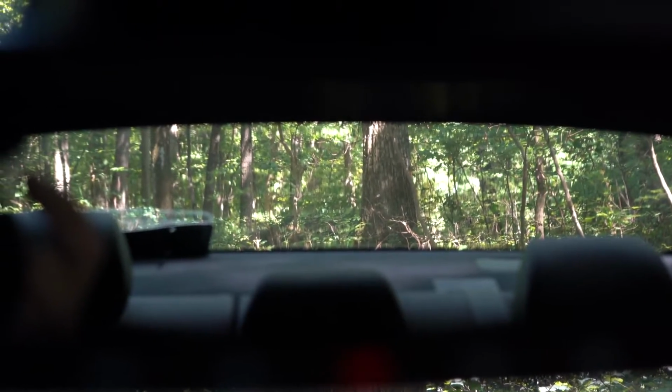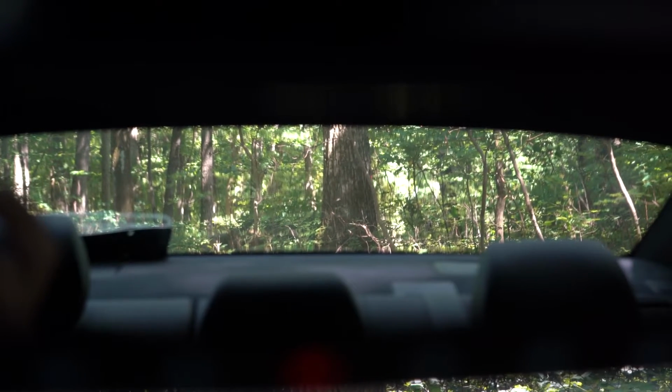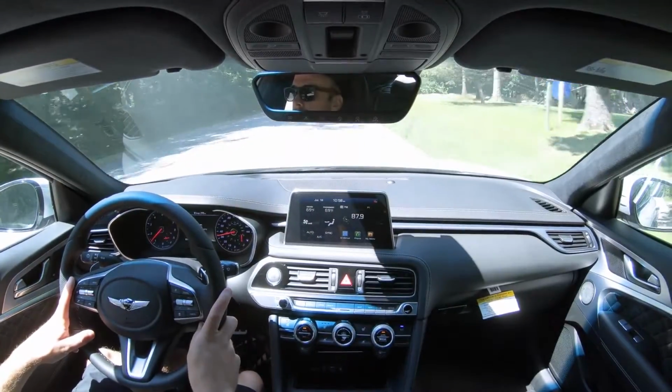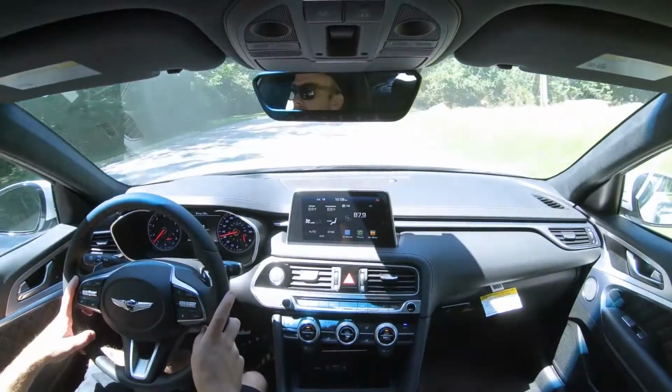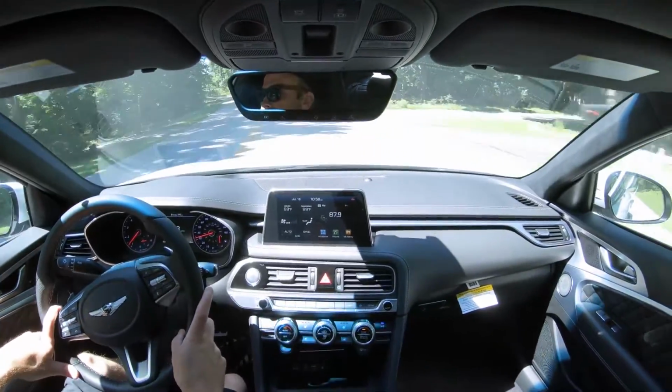The second row headrests definitely tuck a good bit into the seats when those second row seats are not in use. That's definitely a good thing for visibility. And there's a head-up display available with the 4-cylinder Prestige package and also the 6-cylinder Prestige and Sport packages. So I'm actually looking at that right now.